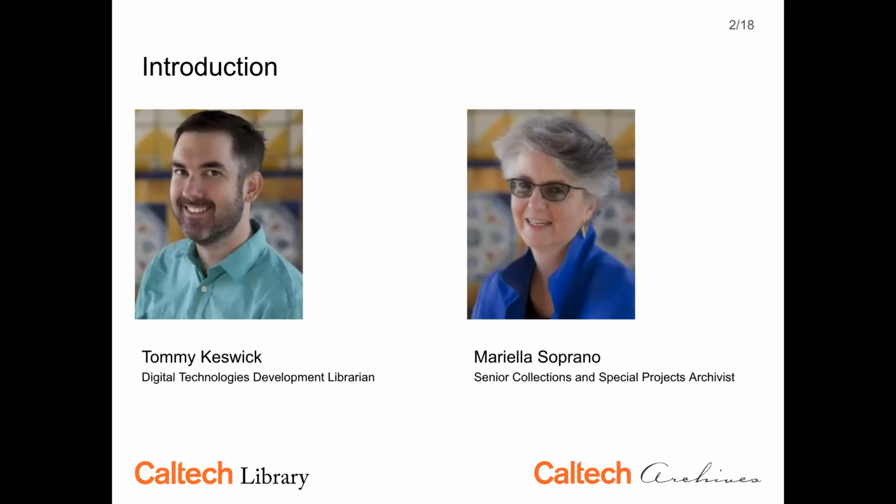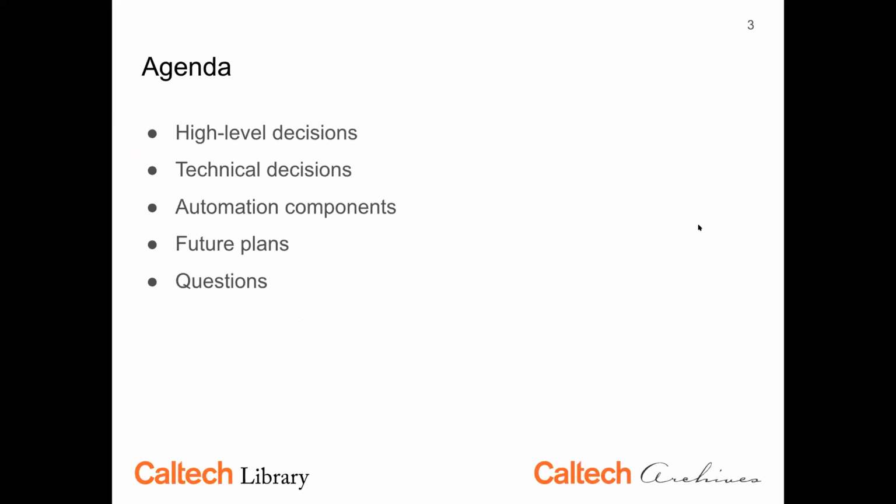We will talk about ArchivesSpace in a preservation workflow. We will be talking about the high-level decisions that we have been making, and the technical decisions that have followed. Then we will cover the automation components of the workflow. We will conclude our presentation discussing our future plans, and at the end we will leave time for questions and answers. And as Jessica said, we definitely do not want to go over our allocated time so that you can all enjoy the fun trivia game.